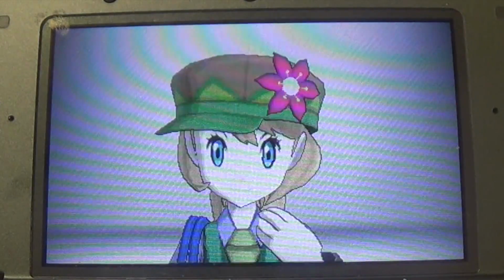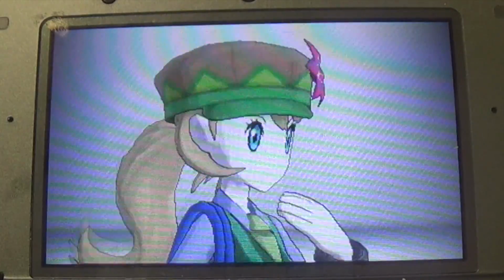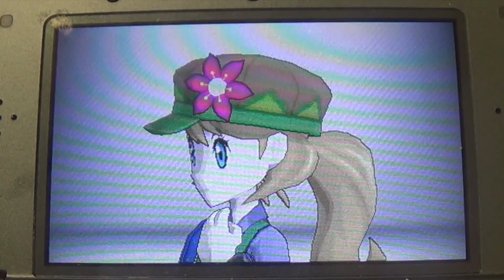So it's a really great thing that I hope carries on into Pokemon Sun and Moon, maybe with some new styles or additions, to give you more variety in the new region, so that way you can customize your character even more. Now number 4 on this list is the PSS.